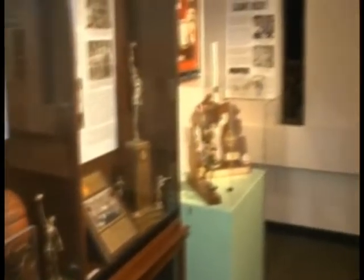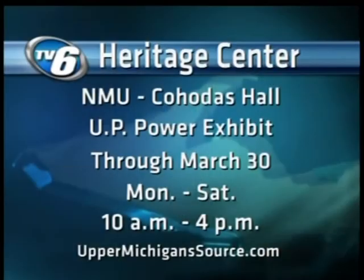This exhibit, of course, free. The center's open Mondays through Saturday, 10 to 4 during the day, and it's free to get in here at the Cohodes building at NMU. A lot to check out, so get on down here and see it. I'm really enjoying taking a look at everything that is here. So we're going to send things back to the studio now, live in Marquette this morning.